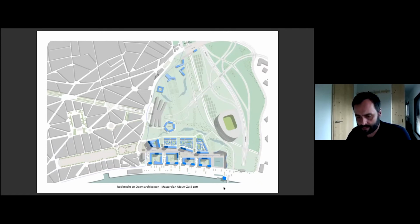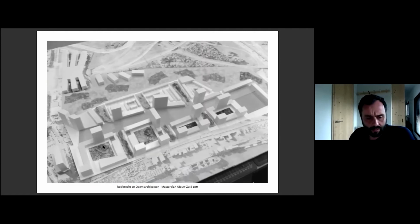More graphic presentation. We proposed a football stadium, very actual at the moment, and it also involved high-rise towers combined with low-rise housing and some mid-rise blocks facing the river.